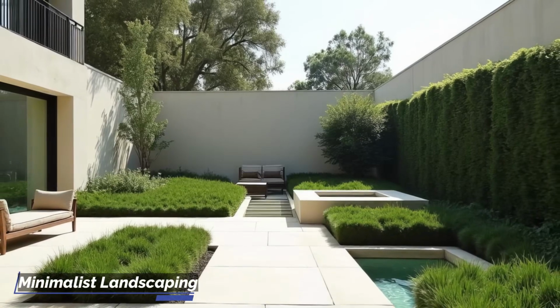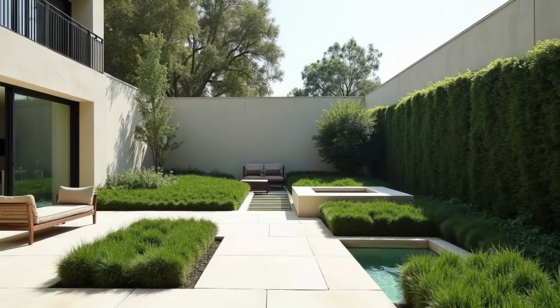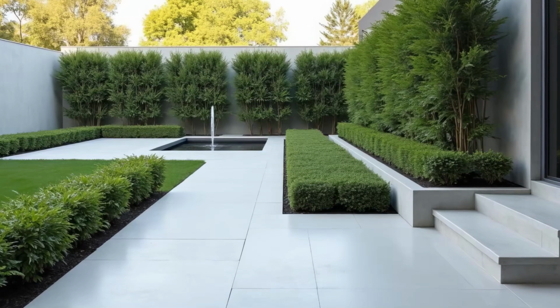Minimalist landscaping is all about clean lines and simplicity. Think structured plants, geometric garden beds, and neutral colors, creating a sleek and modern look with minimal upkeep.